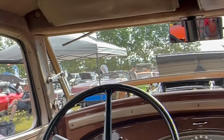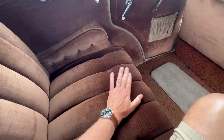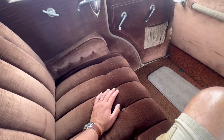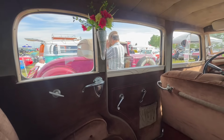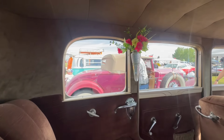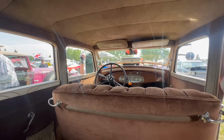Wow, this is very plush in here, very cozy. Yeah, she's a comfortable car to ride in. Oh, it's fantastic. It's like sitting on a sofa. You know, you can smoke your cigar because you got the ashtrays. I see you got the ashtrays here, open in the back. So you can talk to your neighbor. I say, driver, turn here.